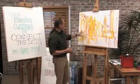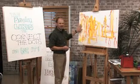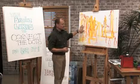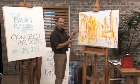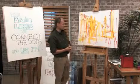And I want to explain that right now, especially when I was doing this mess over here, because you could say, well, that doesn't look much like a building. Yeah, well, it'll look more like it when I'm done. But I'm creating enough chaos here that I have something to respond to when I come back and do the over painting, if you will. Okay?